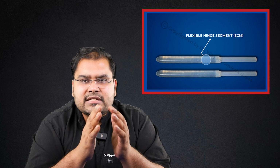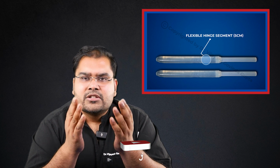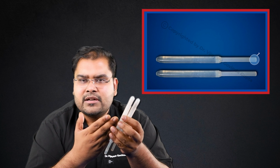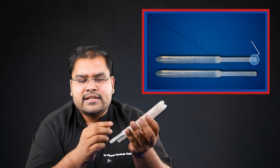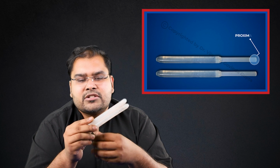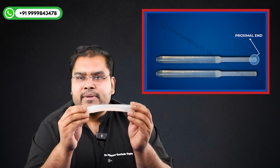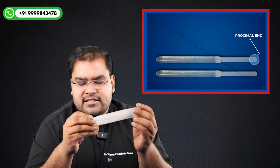Now, what are the differences between both of these implants? So let's take them one by one. First, this implant is a malleable or semi-rigid implant. That means this implant is fixed length. It does not increase or decrease in size. Your penis always remains semi-hard and becomes hard when you're having sex.